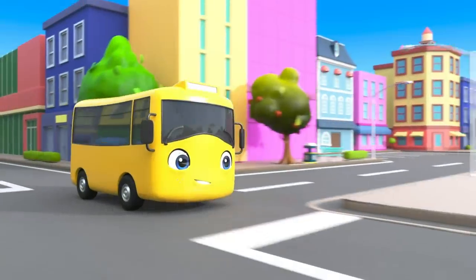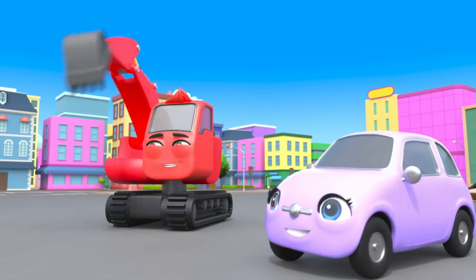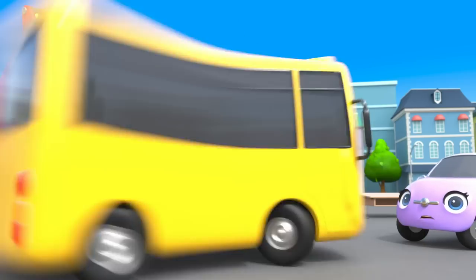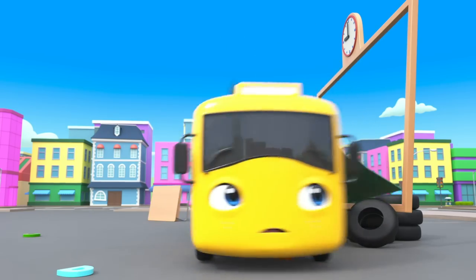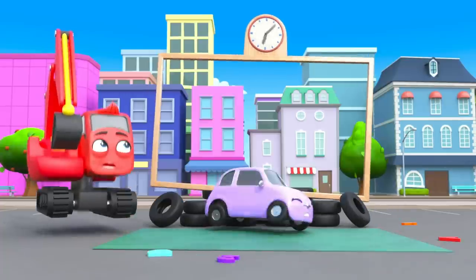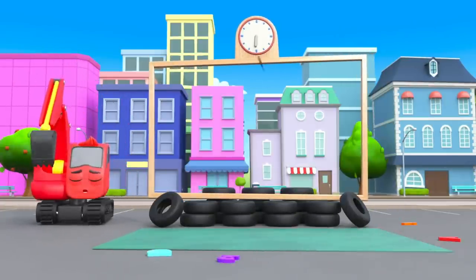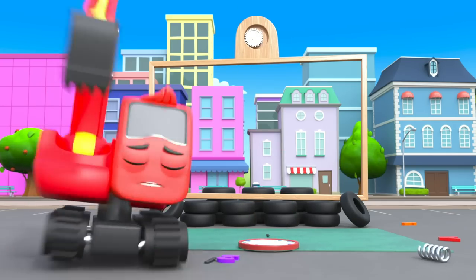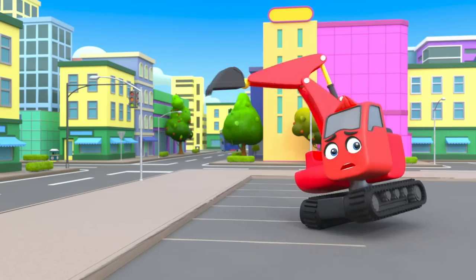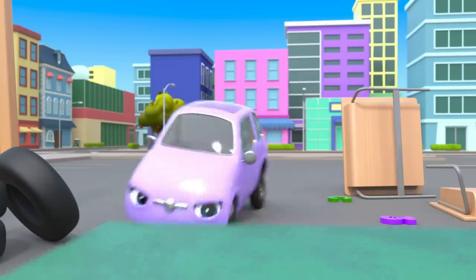Good teamwork. Look, Buster has arrived early for school today. There's Scout and Digley. Whoops! Buster slipped on some oil. Oh dear, the blackboard is wrecked. Scout slipped too. Phew! Oh no, the clock is broken too. What a mess. And here comes the teacher. They'll need to clean everything up really quick.